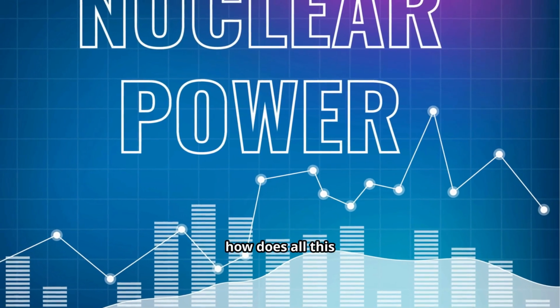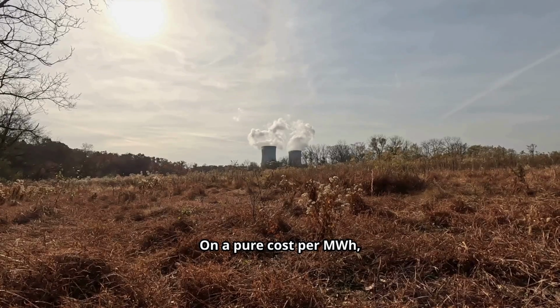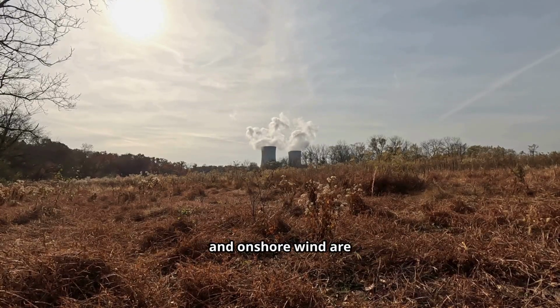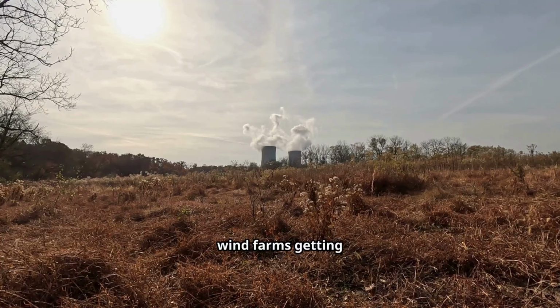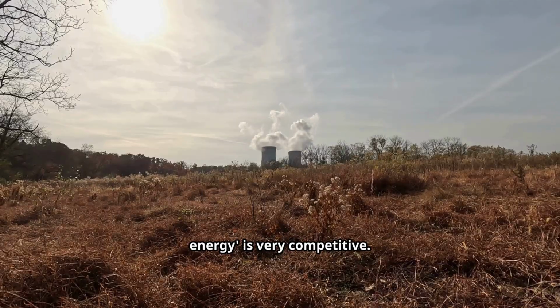Now, how does all this compare with solar and wind for powering AI data centers? On a pure cost per MW, large-scale solar and onshore wind are usually cheaper than new nuclear. That's why you see so many solar and wind farms getting built. The headline levelized cost of energy is very competitive.